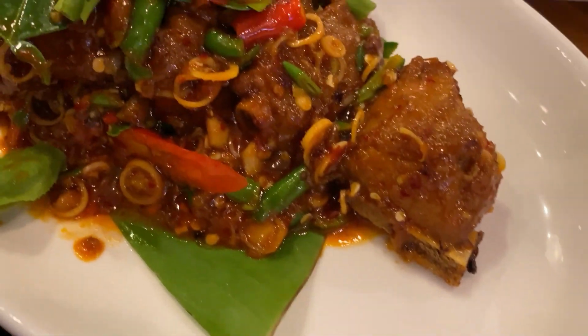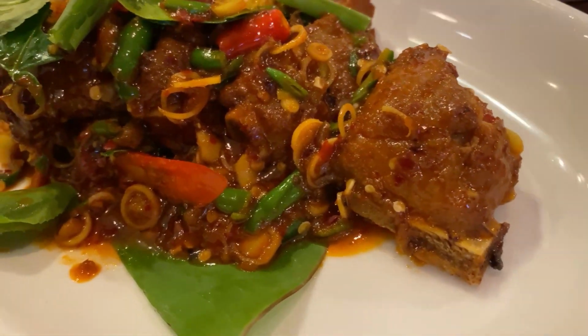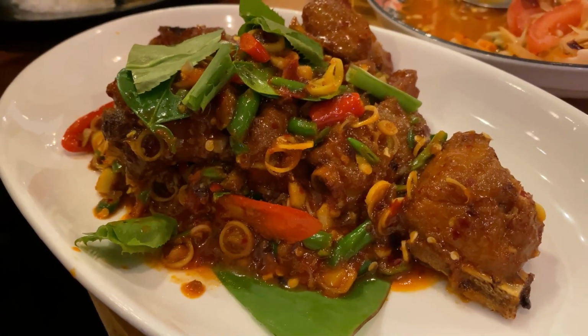Next dish we ordered is this one is the pork rib, right? Lemongrass pork rib. Wow, look at that, man. Look at the colors. Beautiful. Yes, pork rib. I ordered this too. Okay, this is spicy. After tasting so much sour, this is spicy. You pair it with white rice, then just so good.